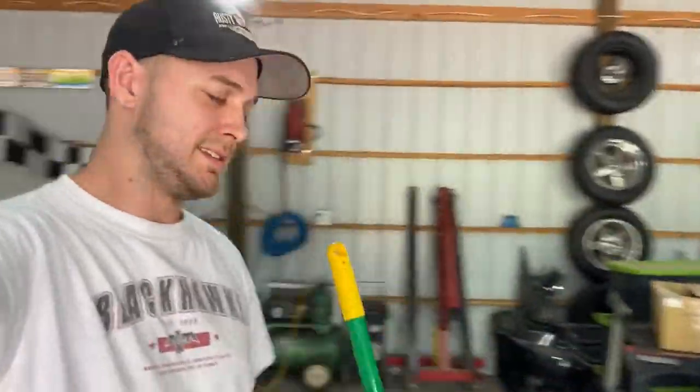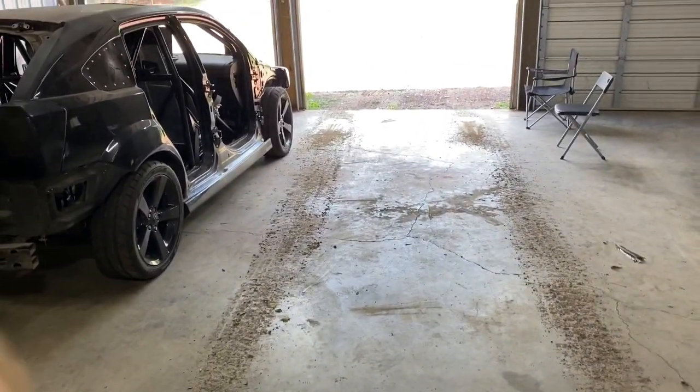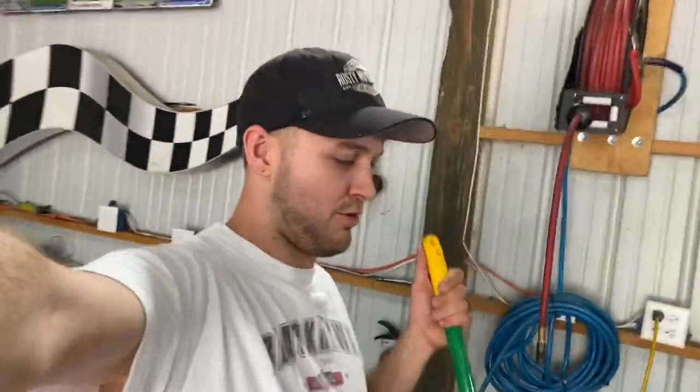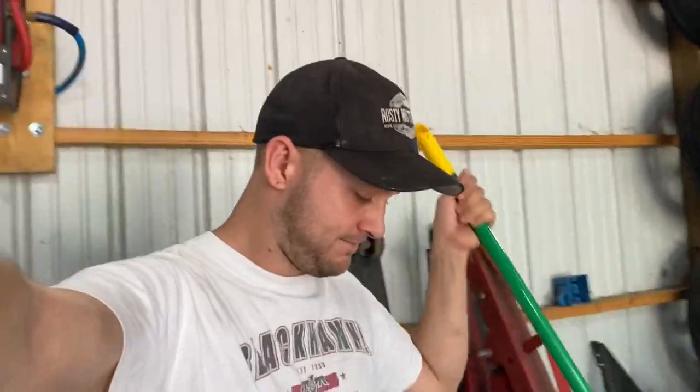By the way, if you guys are wondering what happens behind the scenes, basically I sweep every day because Jake likes to come in here with his big muddy Jeep and thinks it's really cool to just leave all his crap in here. So while he goes and eats lunch, I'm just left to sweep. So that's what goes on behind the scenes. Little background information for you.